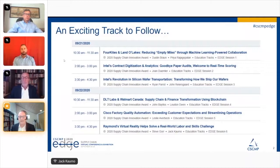And then earlier today, we had a presentation by DLT Labs and Walmart Canada, who have teamed up on a major blockchain initiative to significantly streamline Walmart's overall freight payment process for both its carriers and the large retailer. Finally, just before this presentation, Cisco also showcased how they developed a powerful digital solution that automates the initial tracing and end-to-end orchestration of supplier quality issues on hundreds of thousands of components.